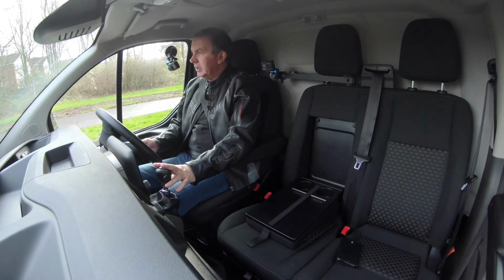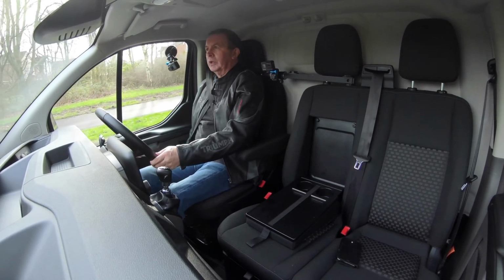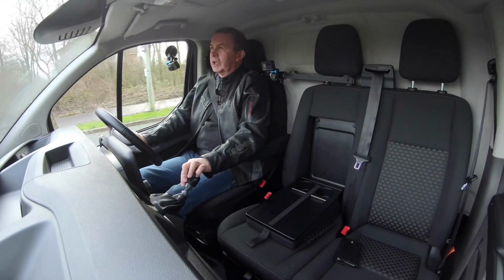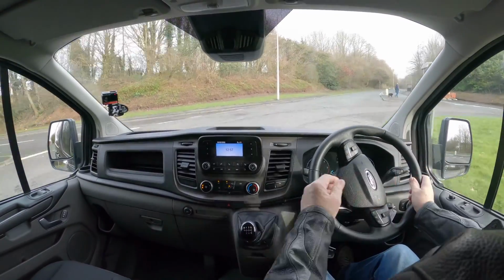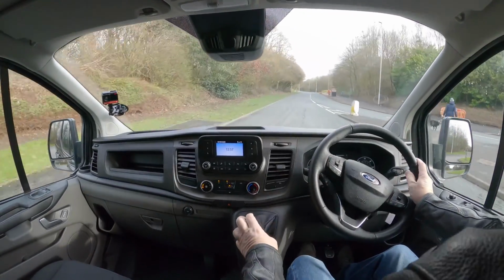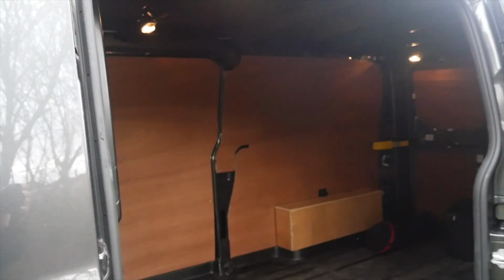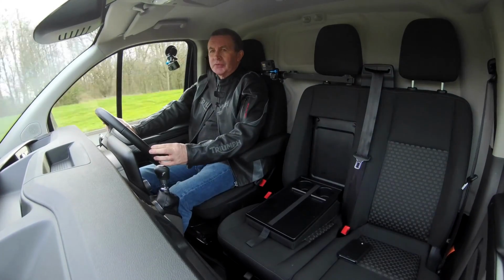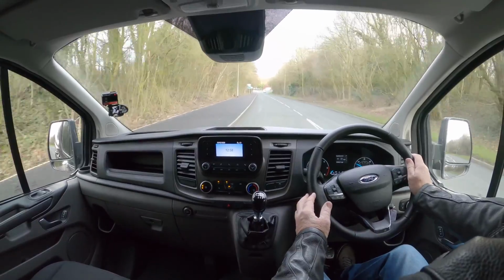Just take you for a ride in it. They do drive really good. Just drive like a car. The usual great Ford gearbox. Some handy things, as I say, like the power folding door mirrors, and also we've got heated front screen as well. Vehicle's ply lined. It's not being beaten up or abused inside. It's really nice condition and a good colour combination as well.